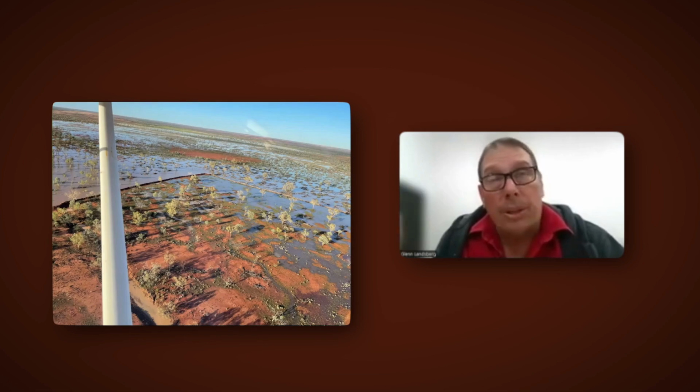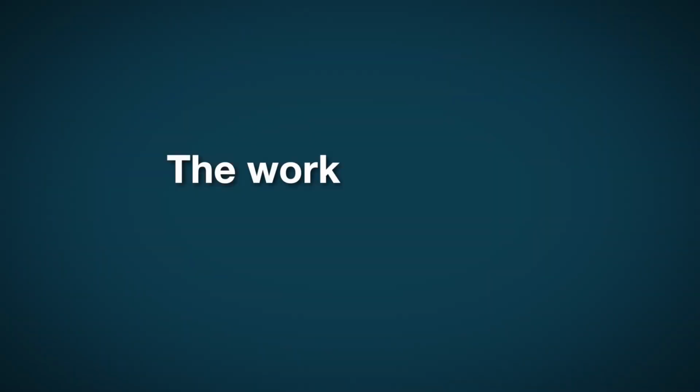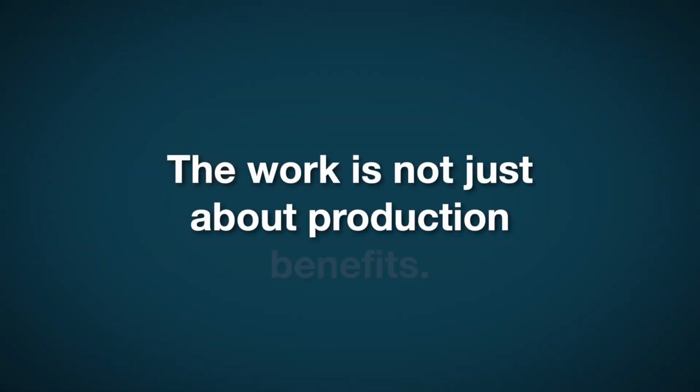It's to the point, though, that the $100,000 that he was budgeting every year for drought feed, buying hay and cottonseed, he's now putting into restoration work and fixing erosion, and that is now his drought mitigation. It's a completely new way of looking at it, and the work isn't just about production benefits.